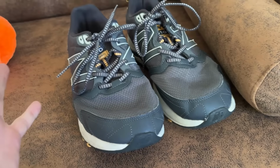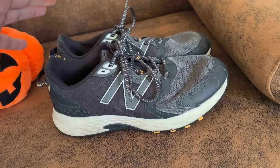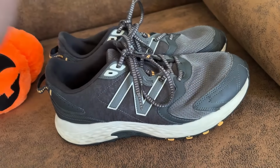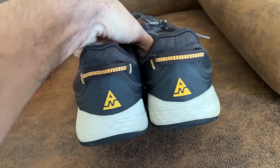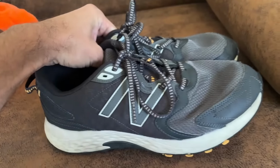They make so many, and I know the 327 is really popular right now, but New Balance trail shoes is kind of like a hidden gem. It's not going to make you a ton of money, but it's definitely something to put on your radar if you weren't aware of it. I'm pretty happy with these condition-wise, and I know the buyer will be as well.